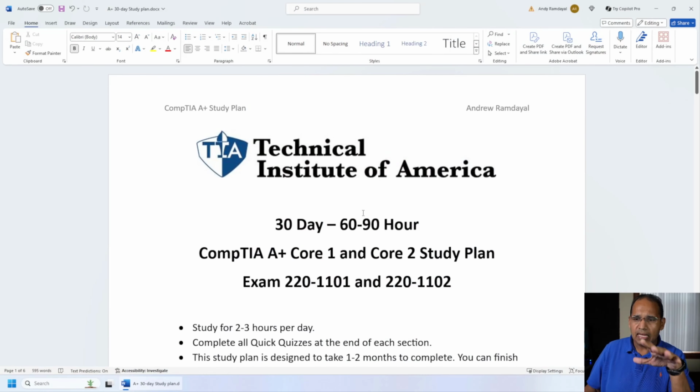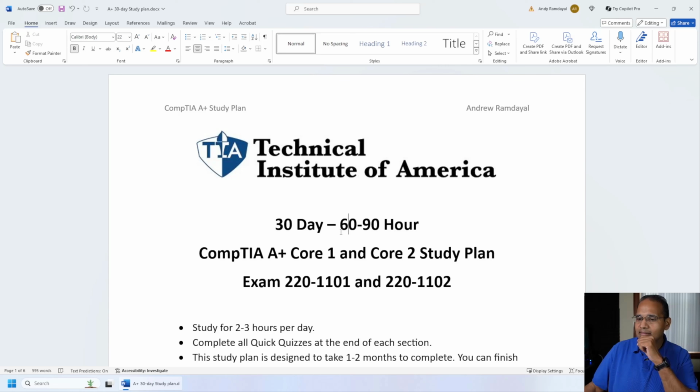By the way, if you don't know this, your A+ exam is 2 exams. It's the Core 1 and the Core 2 exam. So in these 30 days, you're going to pass both of those exams. Now, is it going to be easy? Well, good things in life are not easy, all right? That's the first thing we've got to remember. Good things in life are never easy. So is it going to be easy? No, you're going to have to put in a lot of time and a lot of effort to get it done. As you can see, 60 to 90 hours.